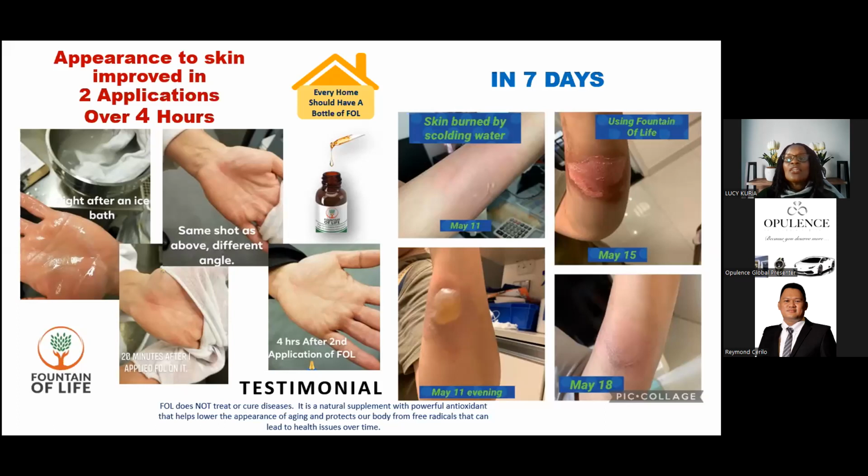This is scalding of burns. You can see over here after an ice bath, the same shot as above, but a different angle. So this is after application of Fountain of Life, 4 hours after the second application of Fountain of Life. You can see the difference.